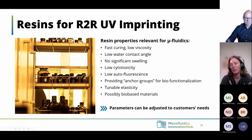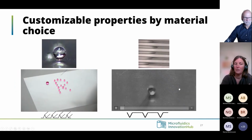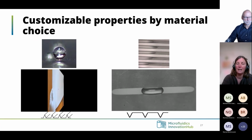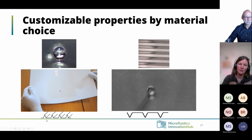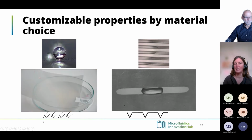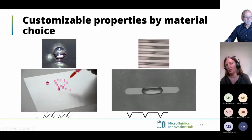On the next slide, you can see a nice material and structure combination. We have the same structure; you can see the structure graph at the bottom. On the left side, it's V lines standing out of the substrate, with a very hydrophobic resin. You can really see that the colored water droplet is dancing on the substrate because it's so hydrophobic. Then we inverted the structure on the right side.